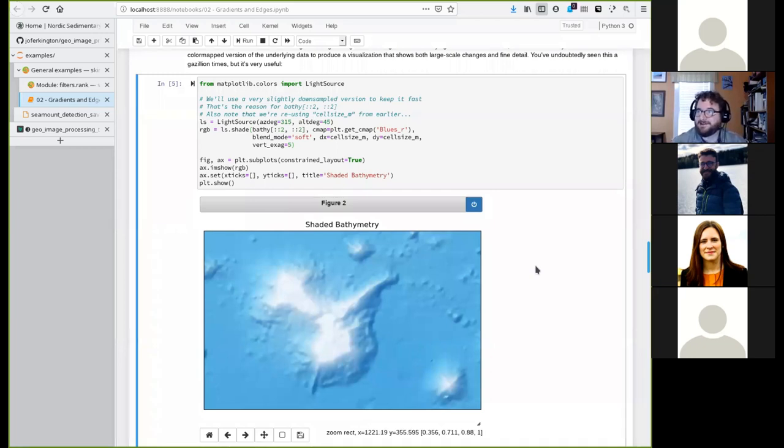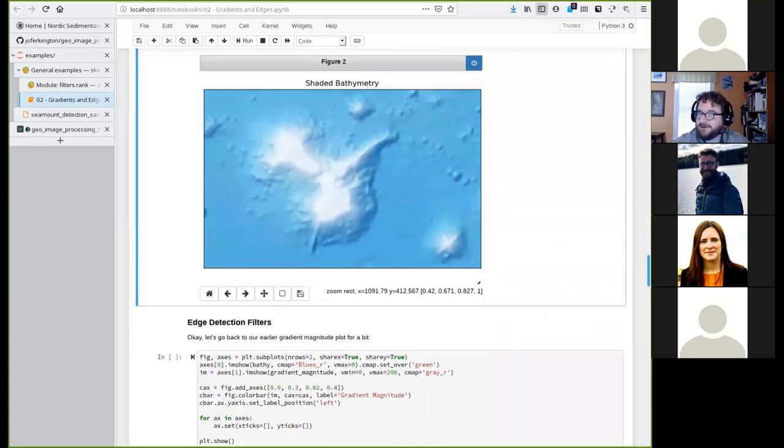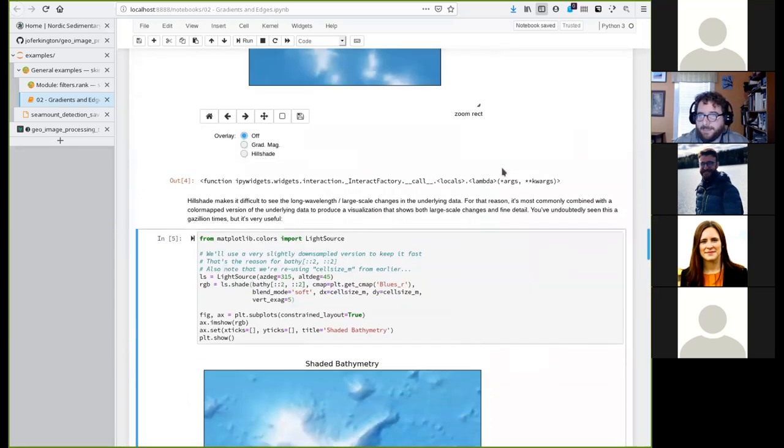And I want to mention this partly because it relates back to gradients. Remember, we calculated this from the gradient. So for image processing, we'll quite often calculate gradients and do something with them. And hillshade's a very good example of that. It's something that you're used to seeing, you're really used to interpreting things that have hillshading applied. But it's good to think about it as, we got the gradients, we calculated the angle of those gradients relative to some light source, and we got a result out. You can do similar sorts of operations on any images. It doesn't just have to be bathymetry. It can be very useful. So this is a nice little visualization exercise, but it's also a good example of using gradient information to do other things.